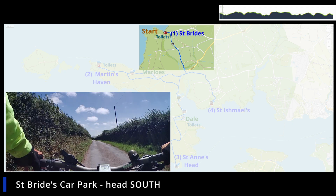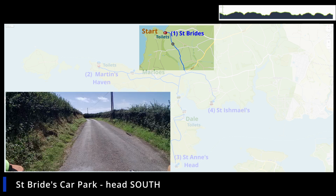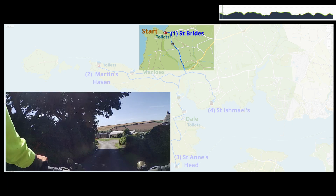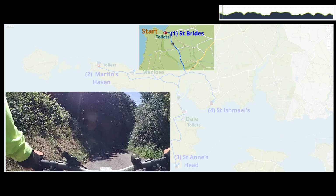One of the disadvantages of cycling in Pembrokeshire that we found is the hedges and walls are quite high, so you don't always get full view. So it's worth keeping your eye to the left and the right for gateways where you can see the horizon.